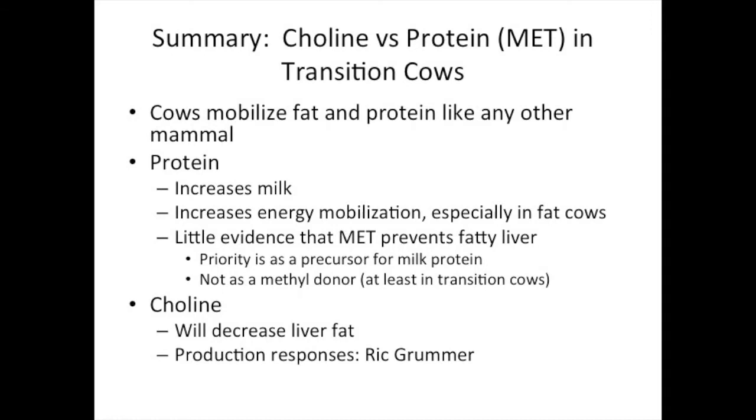And the reason that there's not a lot of evidence, at least I think, is that the priority for use is for milk protein synthesis rather than as a methyl donor. Choline, well, that will decrease liver fat for sure. Rick's going to talk about that next, so I'll leave that to him. So that's basically my bottom line.